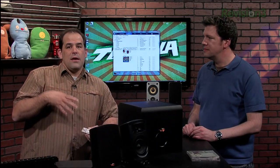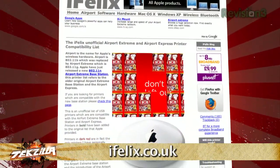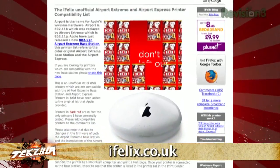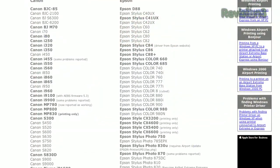So if you're looking at a print server, find out if the company has a list of supported printers. I actually found out the one I ended up using was an Airport Express, not for music, but it actually works as a print server. Pretty handy tool. Yeah, they have the Bonjour driver, the little Bonjour utility that loads up on your XP or Vista system, or at least XP that I've definitely used. And the iFelix unofficial Airport Extreme and Airport Express printer compatibility list has an amazing list of printers, pretty much everything anybody's tested that got it to work, they email this guy back.